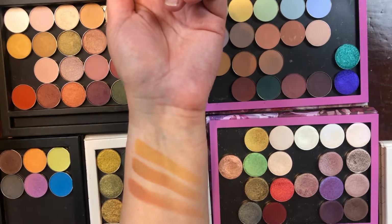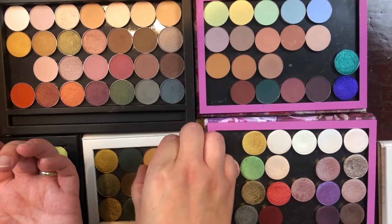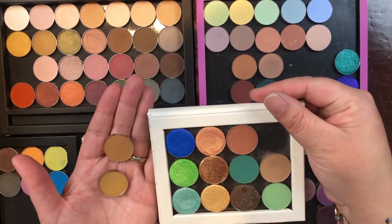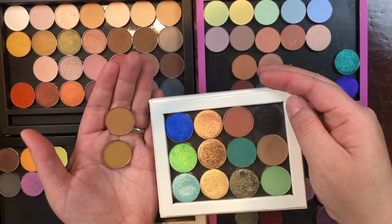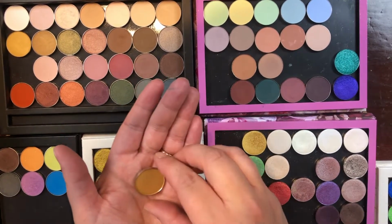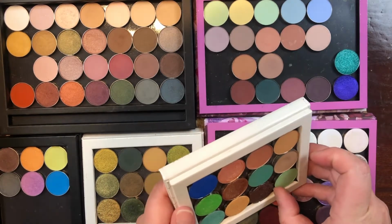So Toffee or Dirt Road. So these are the two in question. Let's see. Which one do I want to include? I think I want to go with Toffee. I still can't decide whether to include that one or not. I think I'm going to pull it out for now.